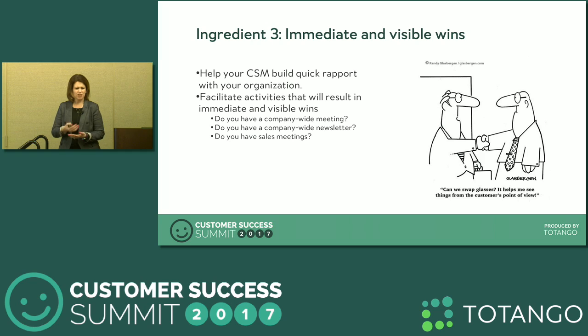If you do, see if you can get them in front of there talking about great conversations they've had with the customers, churn saves, things like that, but immediate and visible to where the company starts having those aha moments and really understands the value of customer success and why they're there. It's our responsibility to educate the organization on the value of customer success. And if we don't have those immediate and visible wins, it makes our job a lot more difficult.